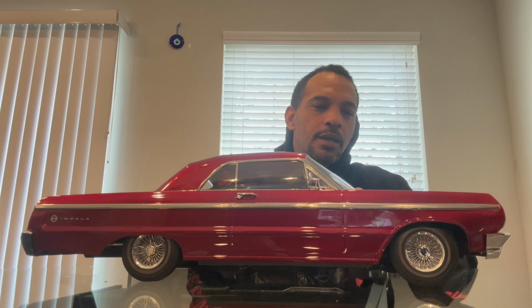We're over here with the Lowrider, the 6.4. Yeah, so your boy got into the Lowriders this year, or was it last year? Yeah, when the Gold Digger dropped. So here we are today.